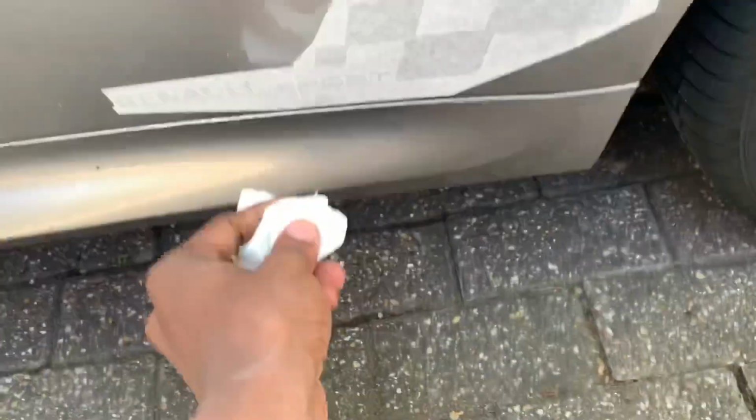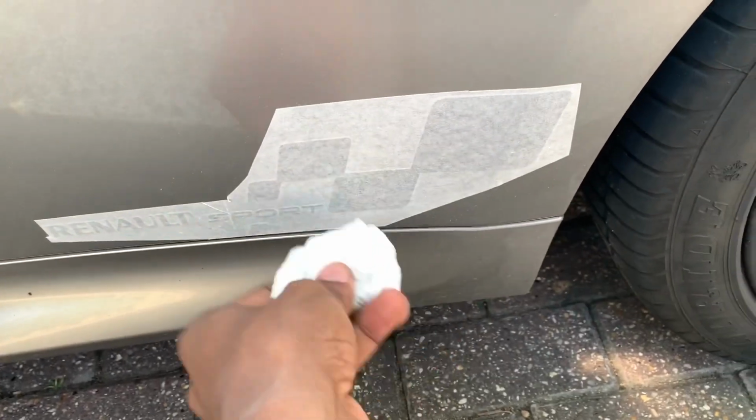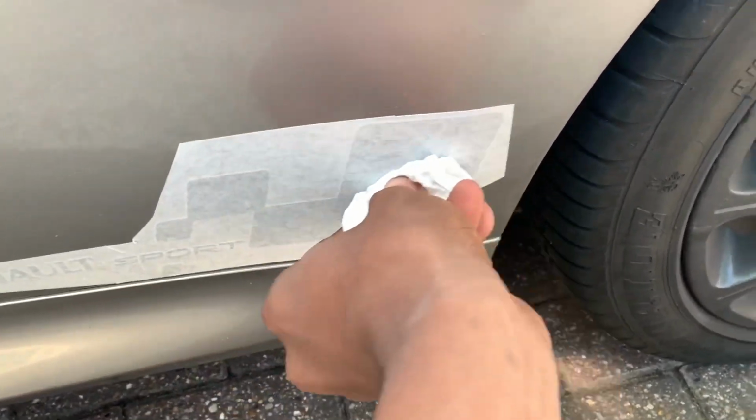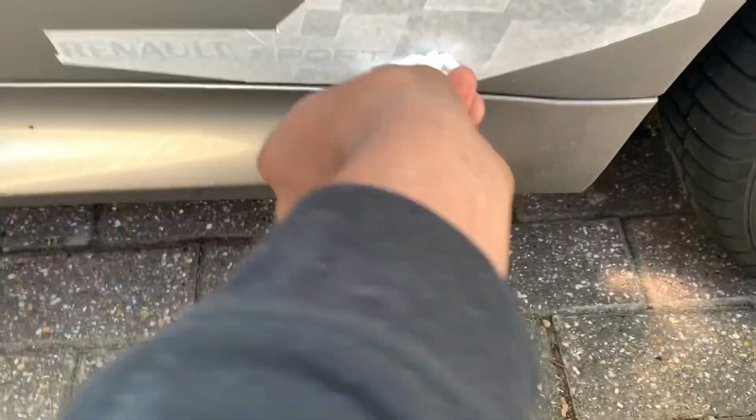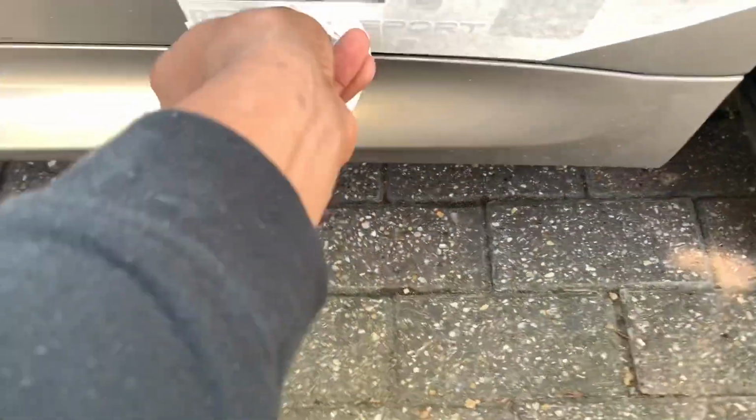Alright, so once you've applied it, you want to get your little tissue or your little Oyster card or something, and then rub it down, get all the bubbles out, because you don't want to stick it with bubbles, or it's not going to stick. But yeah, rub it, give it a bit of feel ups.